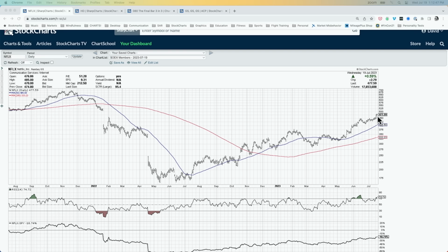It's currently around 460, so down about 3-4%, 3.5% or so. So we'll see how things play out. What's interesting about a chart like Netflix is you can pull back to around 405, 410. That would be the low from June. That would be the 50-day moving average. You hold that on any sort of negative news here, any negative reaction to earnings, and this is still a pretty solid chart.